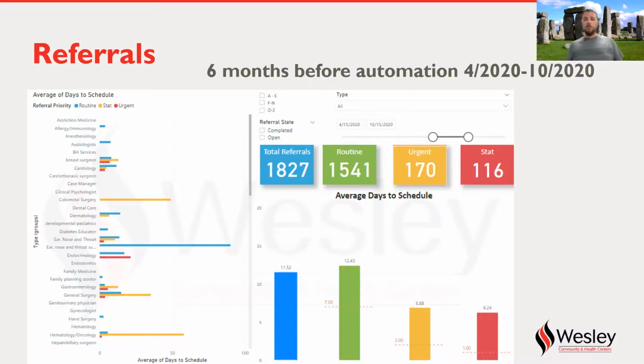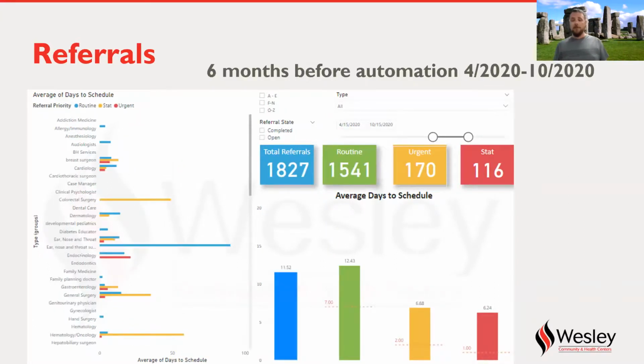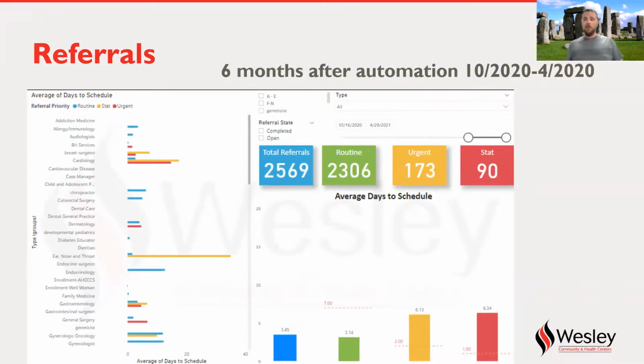Now you can see that between the 6 months before we had the automation and the 6 months since that implementation, our referrals have gone up from 1,800 to over 2,500 for the period. So those handoffs are now happening. What's more, our average days to schedule has dropped from 11 and a half days to about 3.5. That's a 70% decrease. We see that the most in our routine visits.